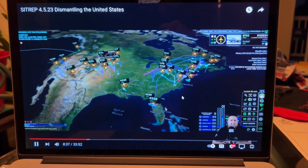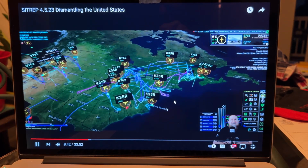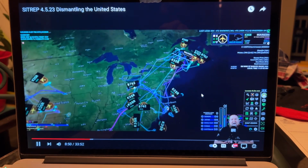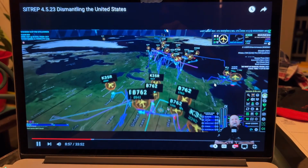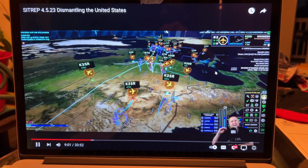over Florida. And then we get up to the eastern seaboard, and it is hotter than a junkie spoon. Lots and lots of air refueling, which would be an indicator we've got lots and lots of fighters out over the eastern seaboard and over the East Coast areas, all right?